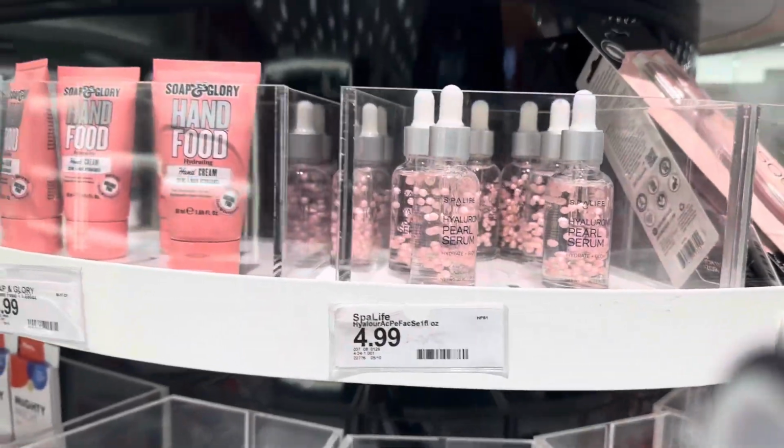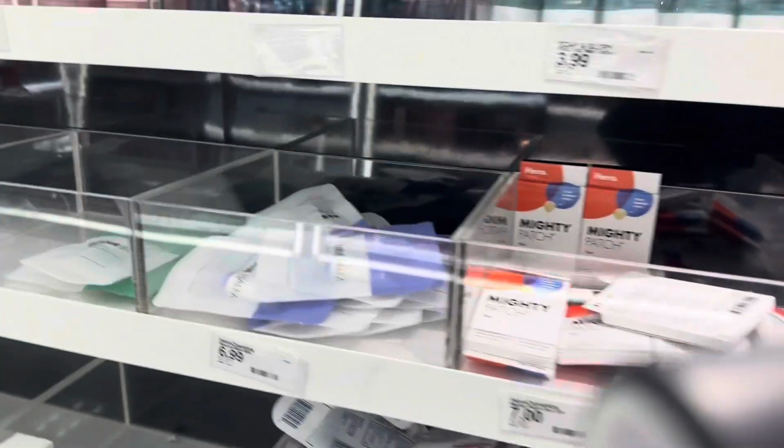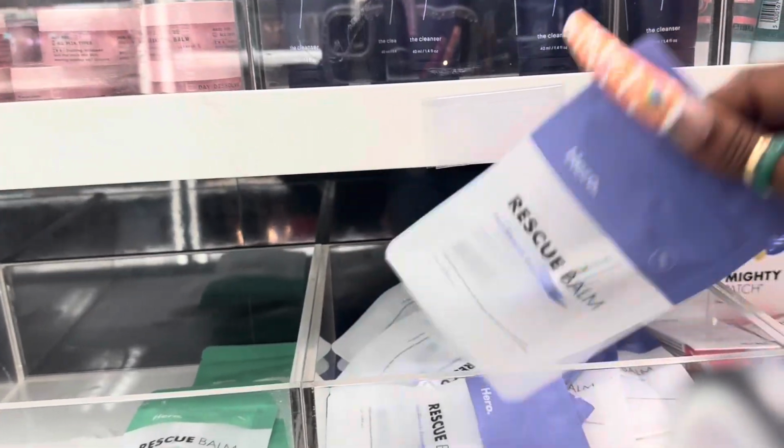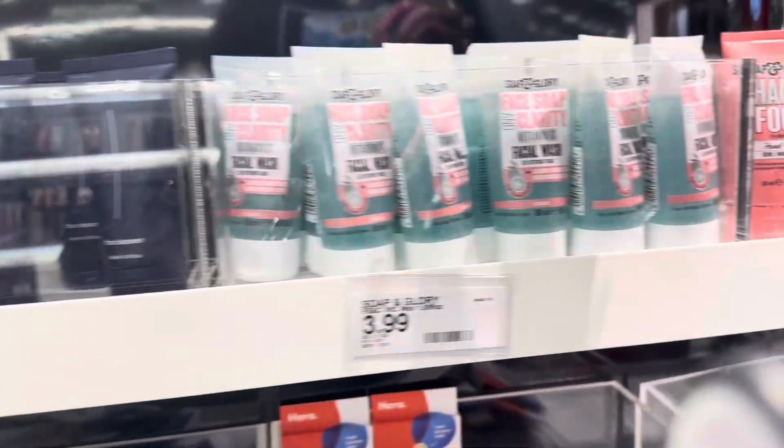Hey guys, just taking you guys on a quick Target run with me. TikTok has made me look for the Saltair. Is that what it's called? Saltair. I'm looking for the oil, but I think Target only has the body wash. But just to try it out, I will go ahead and look for it.